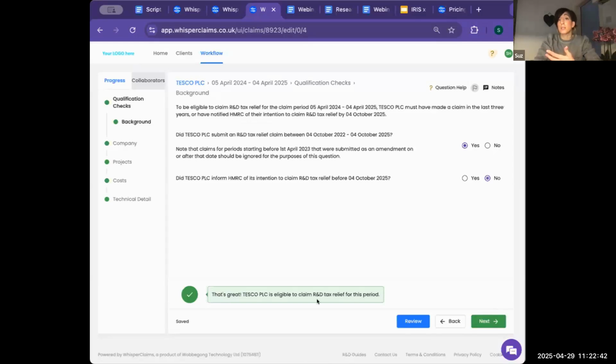The dynamic feedback appears at the bottom of every screen and is going to alert you if there's a hard stop. The pre-notification question is just a really good example of being able to show you that quite easily and in real time. So in this example here, I'm being asked if I've submitted a claim within the last 3 years. And if I have, that's absolutely fine. I can move forward. If I haven't, and then I also haven't pre-notified, you're going to see that we've got a hard stop that we've reached.